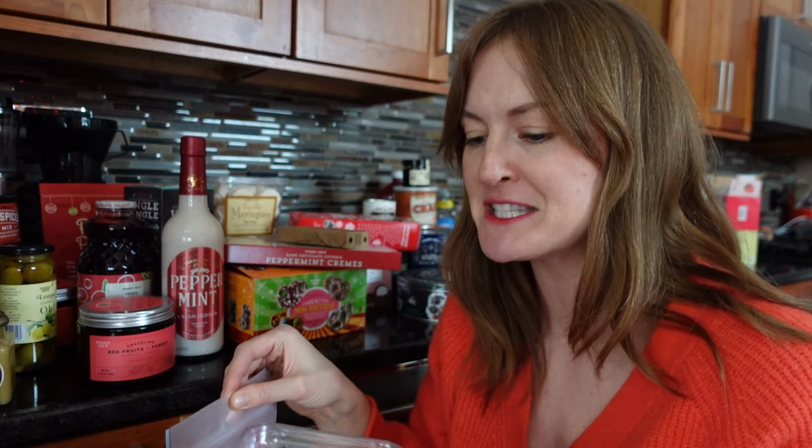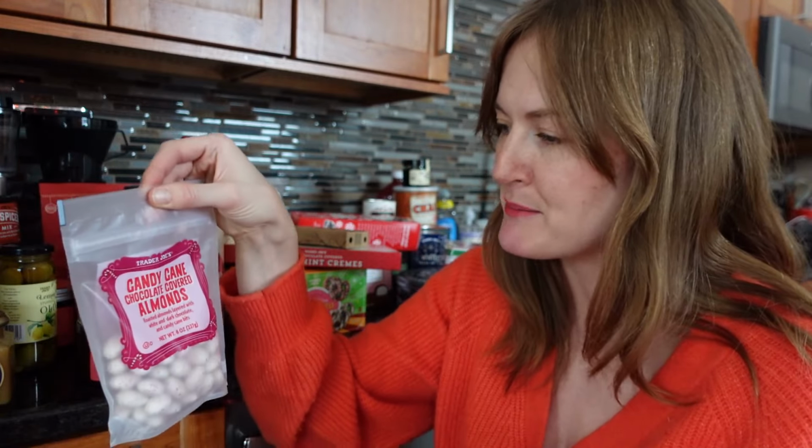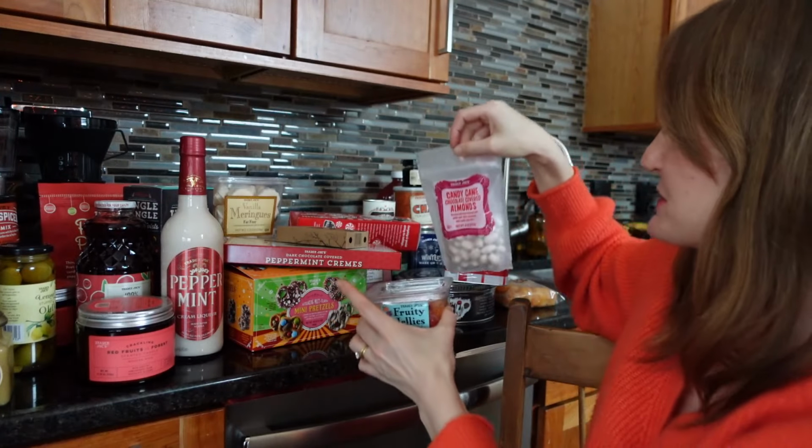So many little candies. So for the Christmas party, I wanted to do some sugar plum fairy pink candy inspired infusions. And so he got these colorful jellies. Dustin definitely understood the assignment. He gets my vision. I guess I've described it well enough. And then these candy cane chocolate covered almonds, which look a little pink with the red and white on those. Just so much good candy.